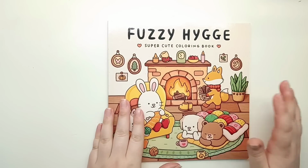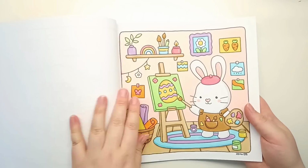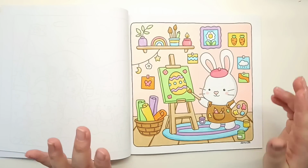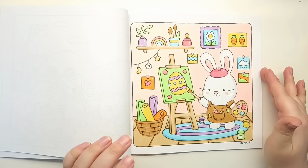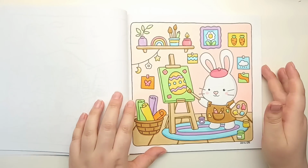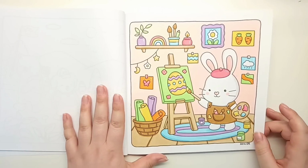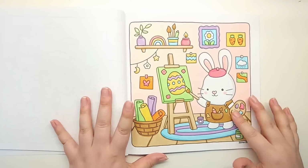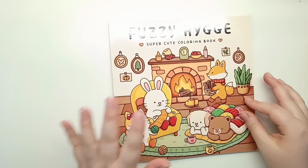And then I did a page in Fuzzy Hygge, and this one was for the prompt Easter, and I actually coloured it on Easter Sunday. I started colouring this with no kind of plan of action, just thought I wanted it to be rainbow with kind of pastel colours, and it was a lot of fun. Really enjoyed just placing the colours across the page, making it nice and cute. Perfect little Easter page. Didn't take me long at all, about an hour. Again, Ohuhu alcohol markers, and that was it for this page. So that is Fuzzy Hygge by Vivi Tinter.